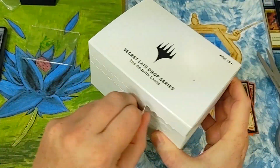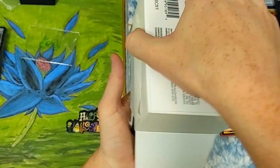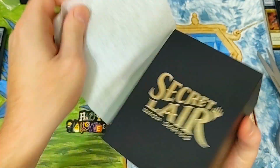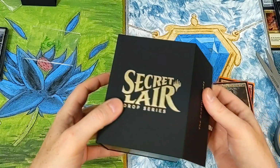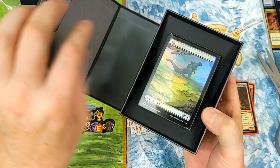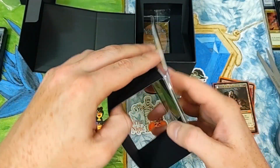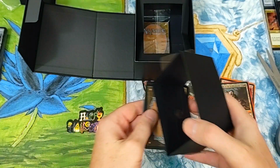What is in this last Secret Lair? Let's find out together. Could it be another Nissa? Are the lands damaged? Nobody knows. We're going to find out. Let's take a look-see. Oh, boy. Give it one quick look. See if anything's damaged. All right. Okay.